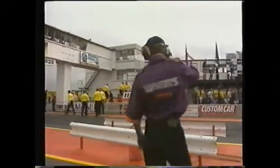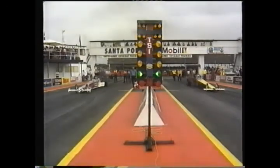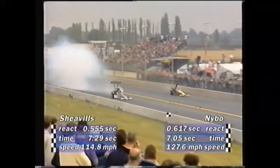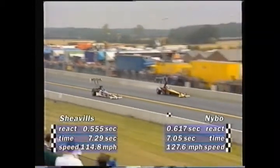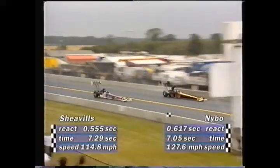Well, almost unbelievable. Take a look in slow motion. Barry Scheevels' wheel is out the hole. A 0.55 reaction time. Smokes the tyres, comes off the power, risks it by going in again and clicks it off. Jens Diebold already out of it.